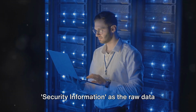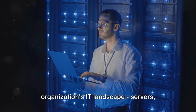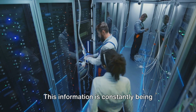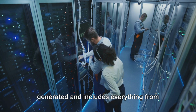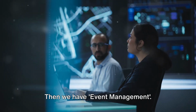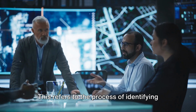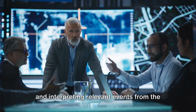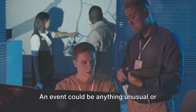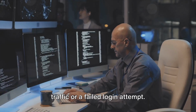Think of security information as the raw data that comes from various sources within an organization's IT landscape. Servers, applications, databases, you name it. This information is constantly being generated and includes everything from user activity logs to system error messages. Then we have event management. This refers to the process of identifying and interpreting relevant events from the vast sea of security information. An event could be anything unusual or noteworthy, like a sudden surge in network traffic or a failed login attempt.